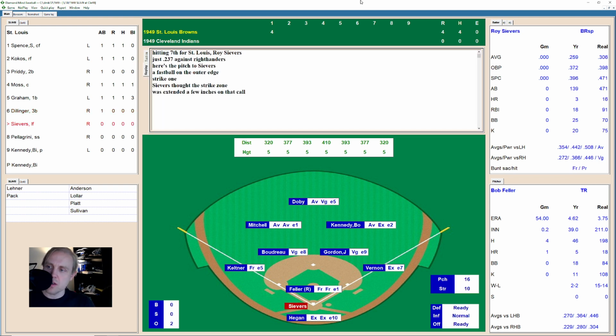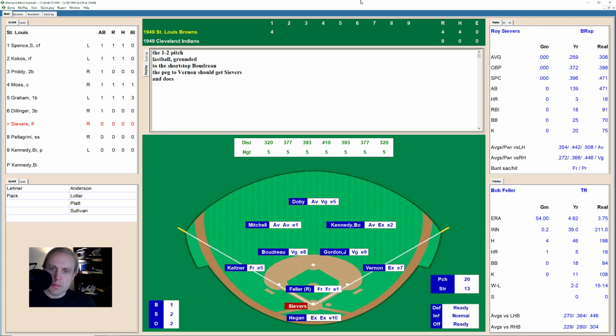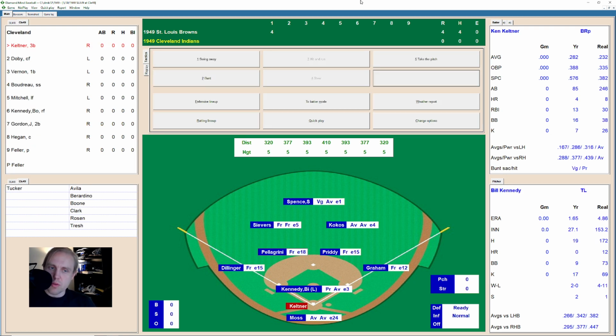Sievers is hitting .259 this season, takes a strike, 0-1, 3 home runs, and swing and a miss on that one. It's 0-2. So pop-up left side out of play, 0-2 remains on Roy Sievers. And that's low, 1-2 now the count. And there's a ground ball over to Lou Boudreau, throws over to first, and that gets him when we go to the bottom of the first.